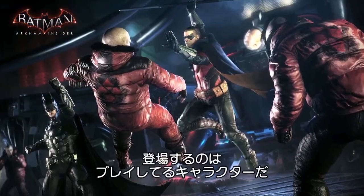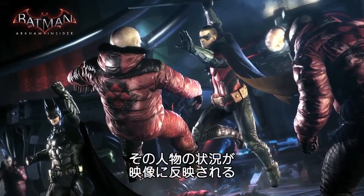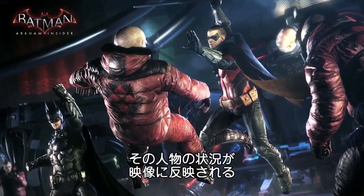Yeah, so the cinematics in the game are rendered real time now. So if you're wearing a different skin for Batman, that skin is going to carry into the cinematics. It looks great as well. And we really wanted to make sure that the character you're playing is the character that appears in the cinematics. It's the same person. People you interact with are the same people from the cinematic.